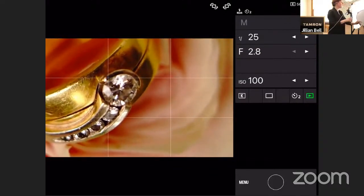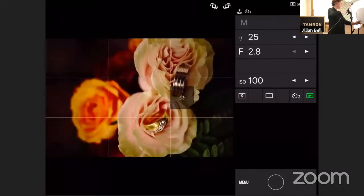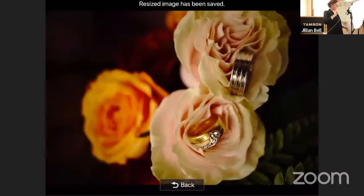There we go. Manual focus just zooms in automatically, so you can see the detail. And you can see wherever I move this reflector changes the shiny spots on the jewelry. So I want to light up the front of that ring. Two-second timer. And there we go.